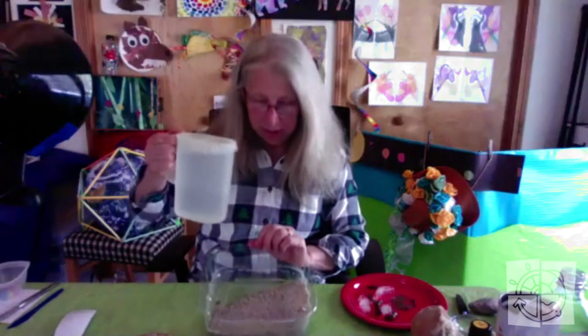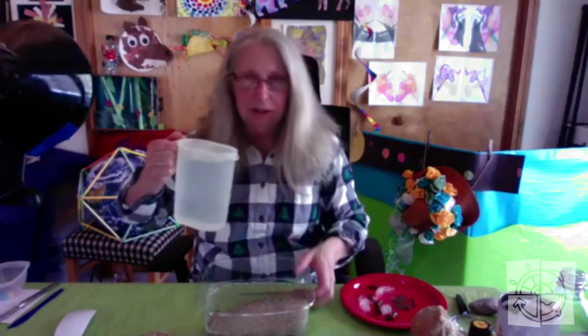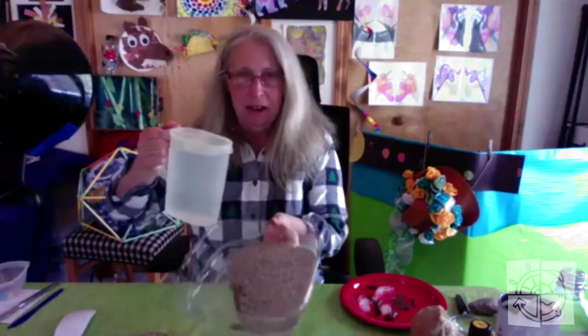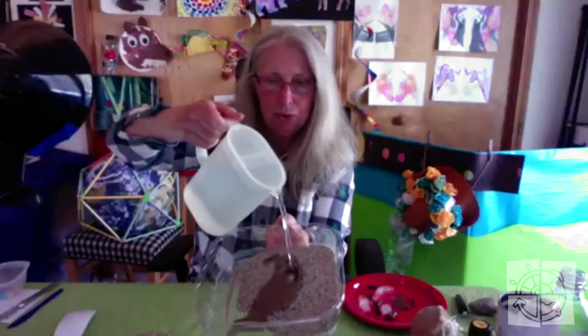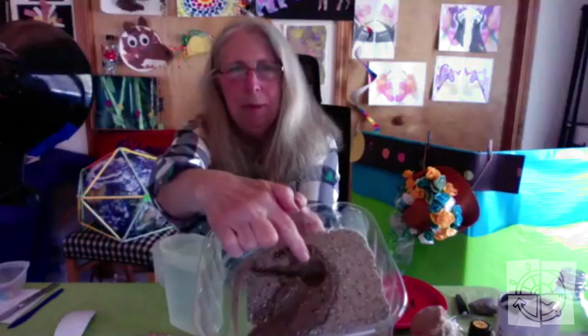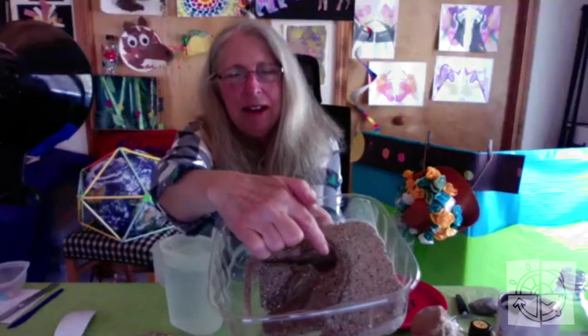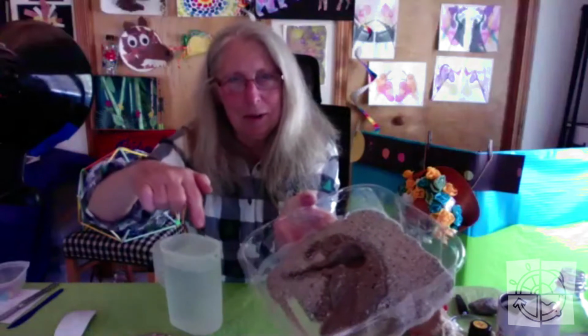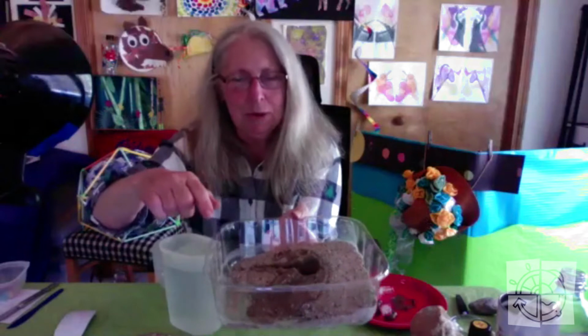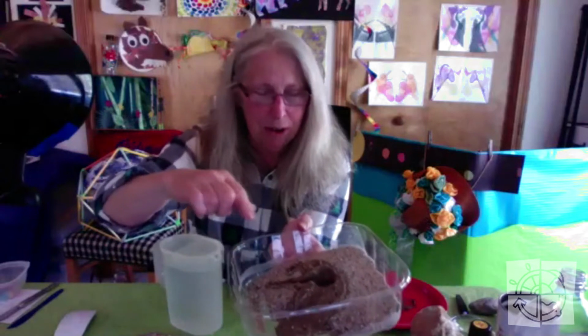I have some water here, and I'm going to pour some water right down on my sand, and you can see what happens. Now I've got a big hole where I poured the water, and it washed my sand right into the corner of my pan. And that's erosion. So little chunks of rock break off and are washed away by the weather and water, and they start to form layers.